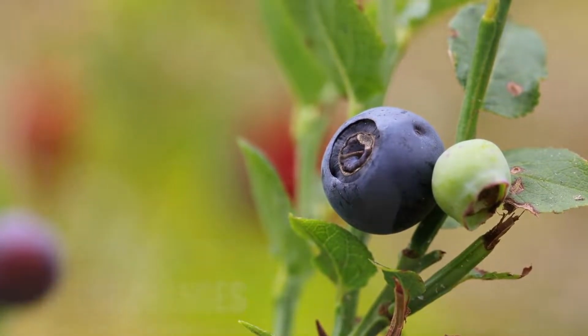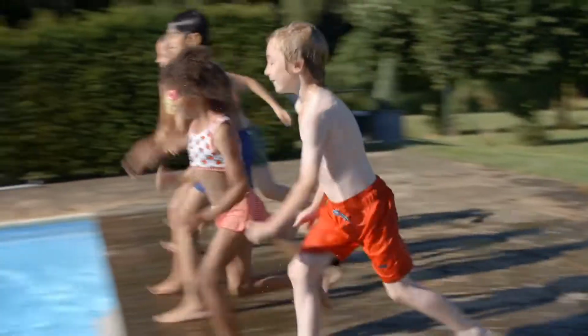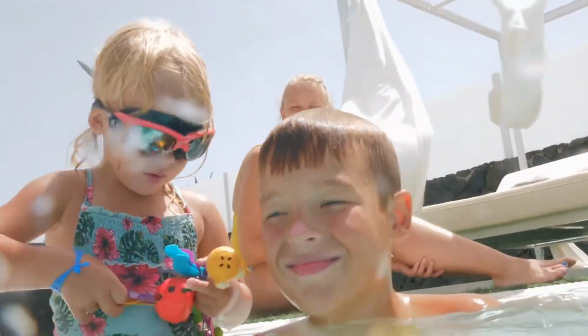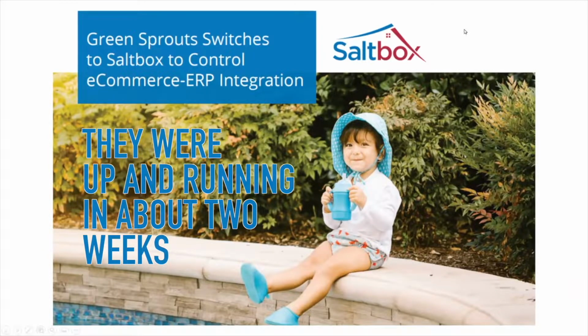Green Spouts, they manufacture a lot of organic clothing material for children, and a lot of it has to do with their time around the swimming pool and stuff like that. And really, it was their desire to integrate websites, Shopify websites in particular, to SAP Business One. They had another system called Apps Connect, which has been around for a while, trying to do it, but it was error prone and they couldn't modify it and maintain it by themselves. So their IT director, who had been an SAP Business One customer for quite some time, discovered that Vision 33 had Saltbox, and he was able to make Saltbox do everything they needed it to do in a very low cost format and very quickly. They were up and running in about 2 weeks.